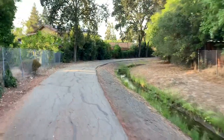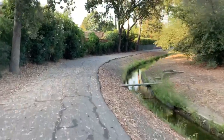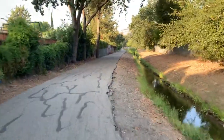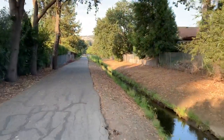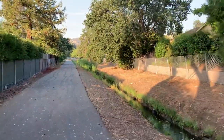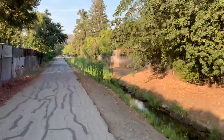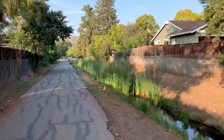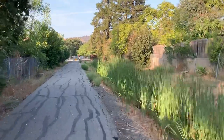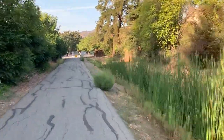And it's very nice. You see some ducks in the water every now and then, some squirrels climbing up the trees and the fences. I don't know why there aren't more people riding this trail. It's pretty cool. And it's safe too, because you're not sharing this road with cars.